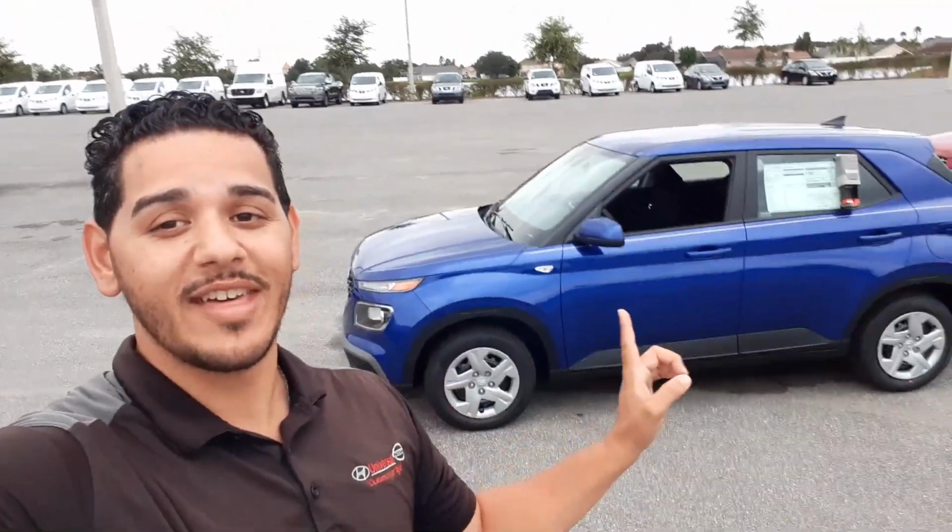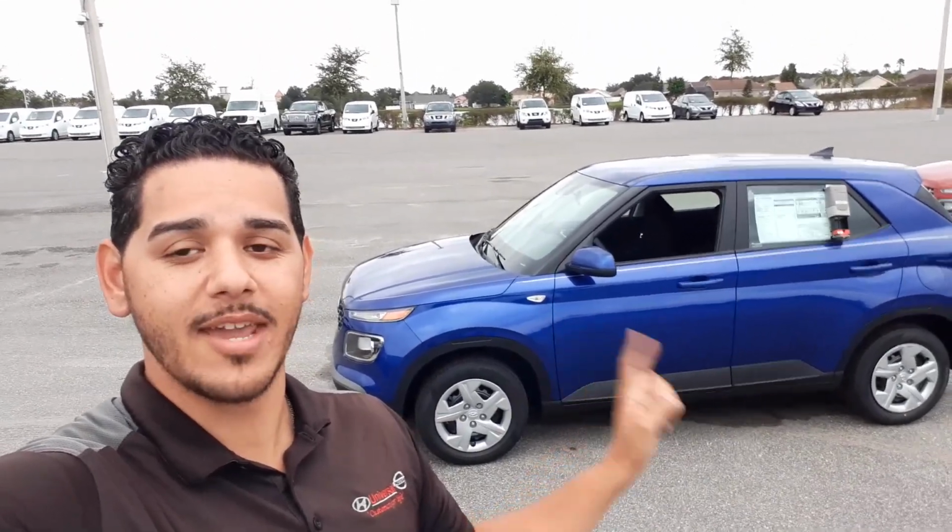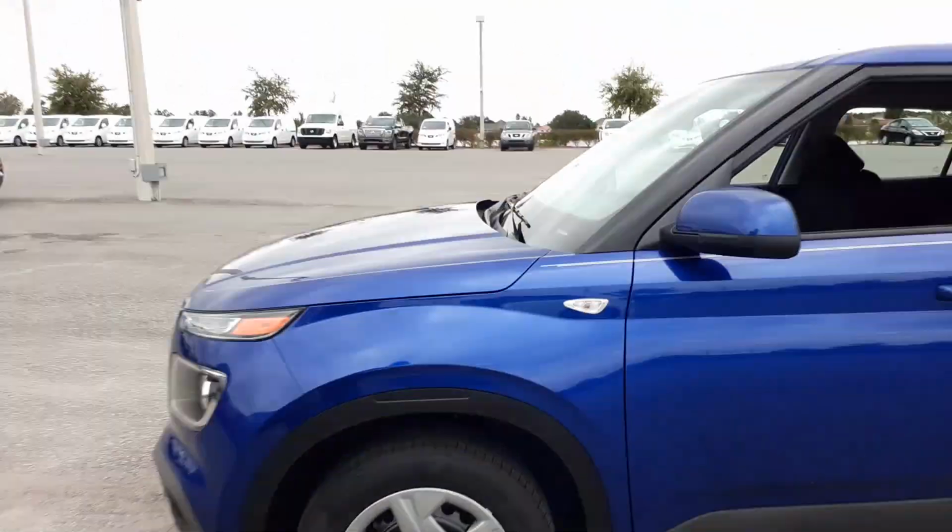It really is. Being that this thing was designed for the urban environment, one thing that I really like is that you do have a side turn signal right here. So if someone's about to walk in front of you, hopefully you put on your blinker and they won't walk in front of your car. It doesn't work like that here in Florida, but hopefully it works like that in the rest of the world.